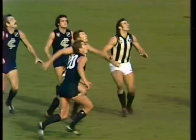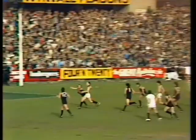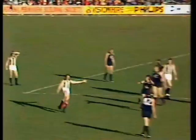Long kick by Thompson. Dunn's there, and Carmen. Kekovic over the top. Max Richardson. Goal! That is one hell of a goal. Mackay, where were you? And Walls, for that matter.